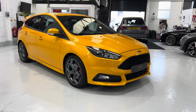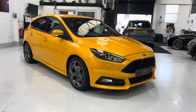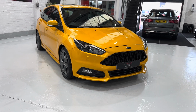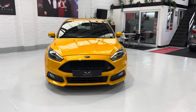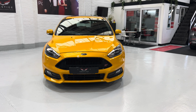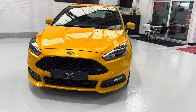And the previous owner wasn't maybe who you'd expect. He was an older gentleman. I hope he doesn't mind me saying that. And he bought the blue ST that we had, which was a limited edition one. So he obviously loves this type of car. He's had several variations. I think he's had an RS as well. And then he's just changed it for another newer vehicle.